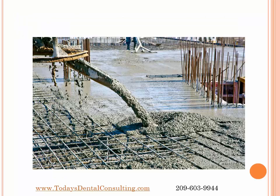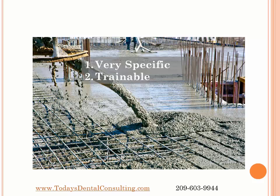How do you get that? The problem is it's not very concrete. We need some very concrete, specific things that you can do, and that's what the Happy Cat Dance does. It's very specific. We're going to tell you the 3 steps here in a second. It's trainable. You can show your staff how to do this. Very simple. And very important, it can be monitored. You can make sure that your staff follows through on this.